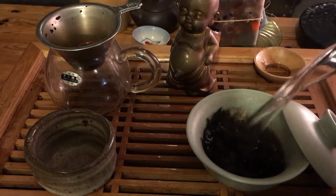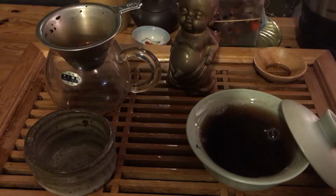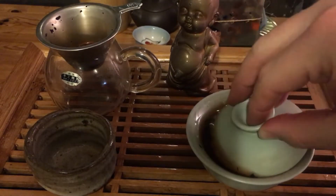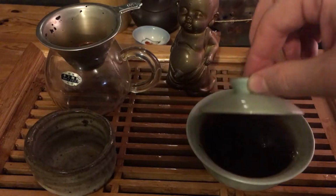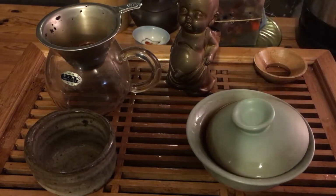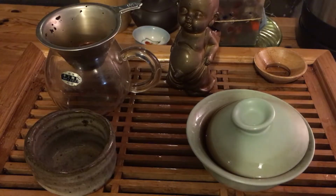So we'll go ahead and do another one here. Okay. Give this a good solid steep. I don't think you can brew this hard enough to make it really bitter.